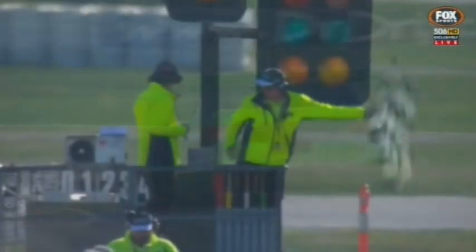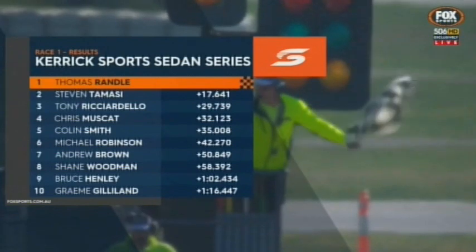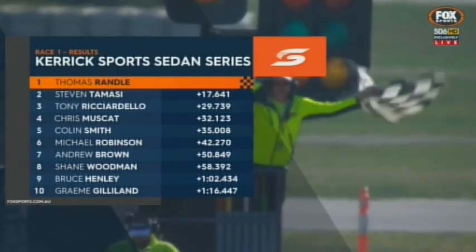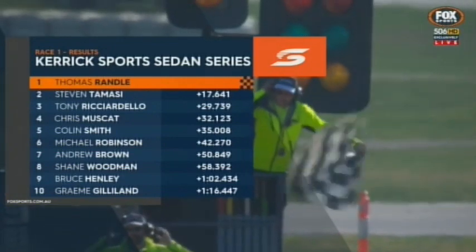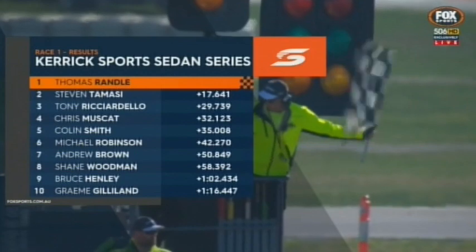Big, big win in this one. We'll take a look at the results. It was 17 seconds in the end down at Tomasi. Riccardello in third. Back to Musket. Good drive to him in the Centerline Suspensions car. Back to Smith, Robinson, Brown, Woodman. Down to Graham Gilliland, the former Super Speedway champ, back in 10th place.